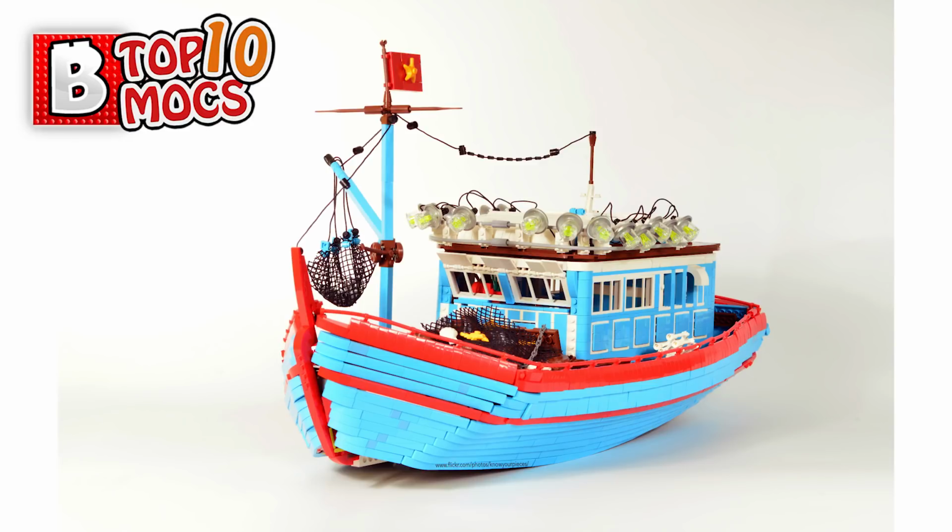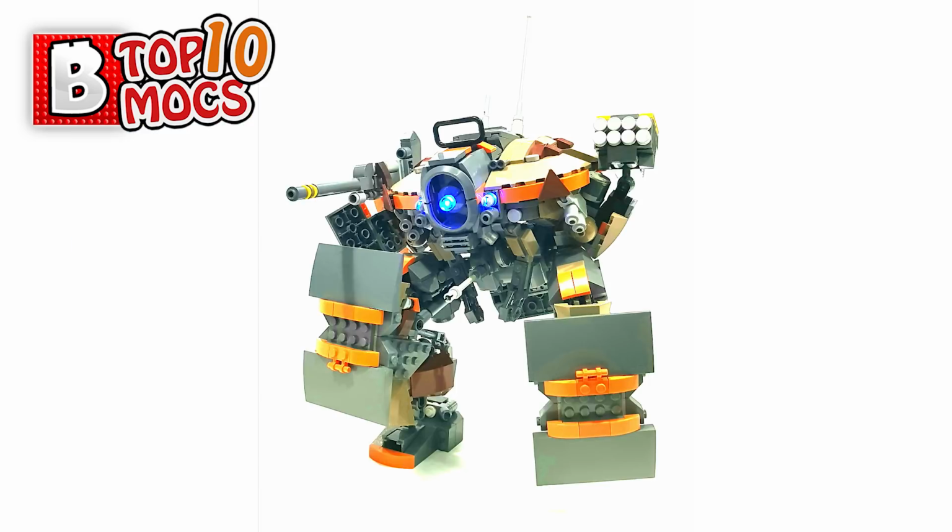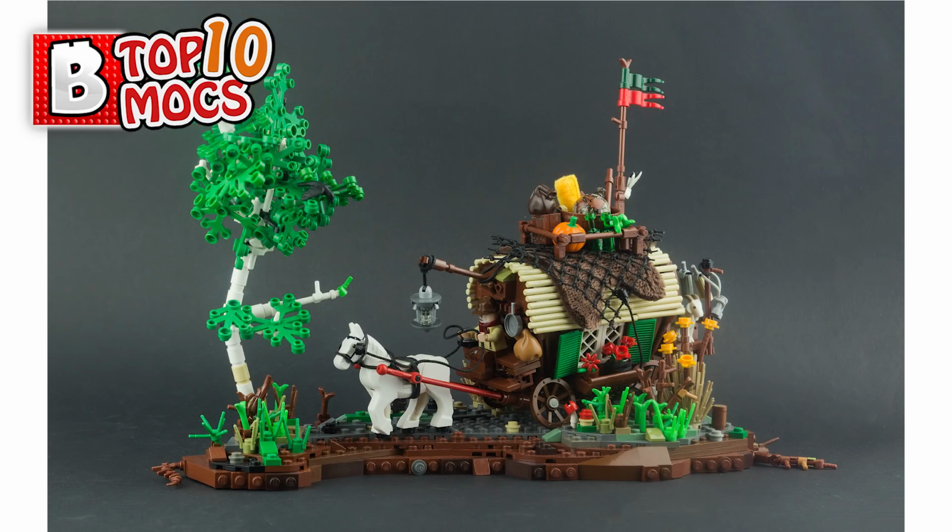Remember, the ranking of the mocs is not that much important. Number 1 can be better than number 10 in your opinion, so feel free to disagree.